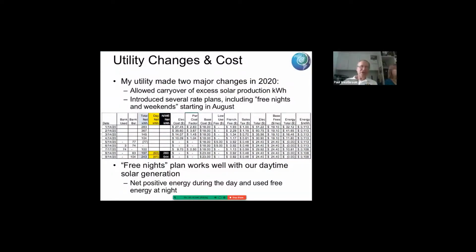Now, here's the change that happened. In January of this year, my utility said, we're gonna allow you to carry over any excess production going forward. So I thought, yay, I might have upsized my system. And then a few months later, they offered rate plans, which they'd never done before. You had one rate, you paid that, that was it, roughly 11 cents a kilowatt hour, all day, all night. They went to a free nights and weekends plan. And on here, you can see the last 2 months where I switched to that plan.